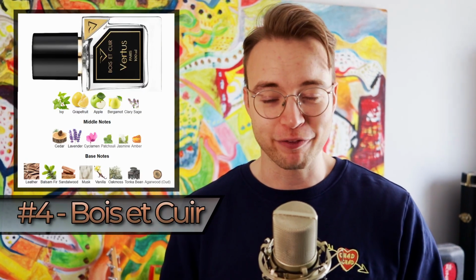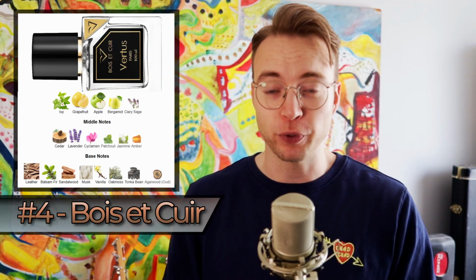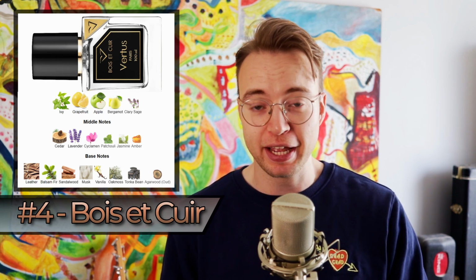At number 4, we have Bois et Cuir, which en français means wood and leather. If we were ranking fragrances on the accuracy of their names, this one would get a 10 out of 10. Does it smell like wood and leather? Why, yes it does. Despite being a self-described leather hater, here is another leather fragrance that I am finding that I actually really like.